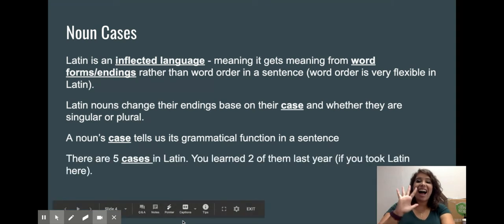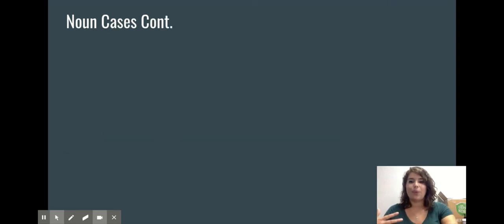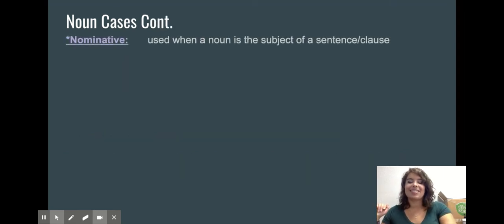There are 5 total cases in Latin. You should have learned 2 of them last year if you took Latin last year. So those are the 2 we're going to be reviewing, and as we continue in Latin, we will learn some more of them. So, let's look at these cases.